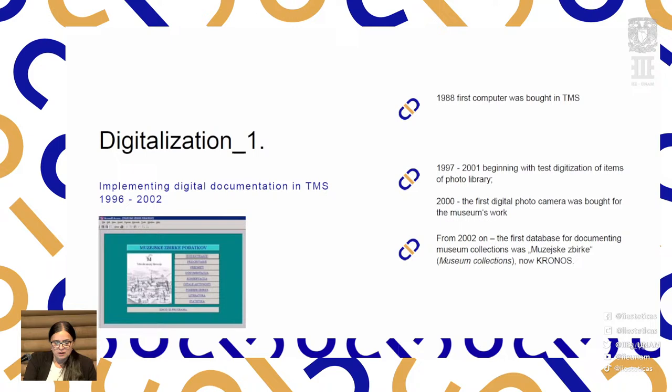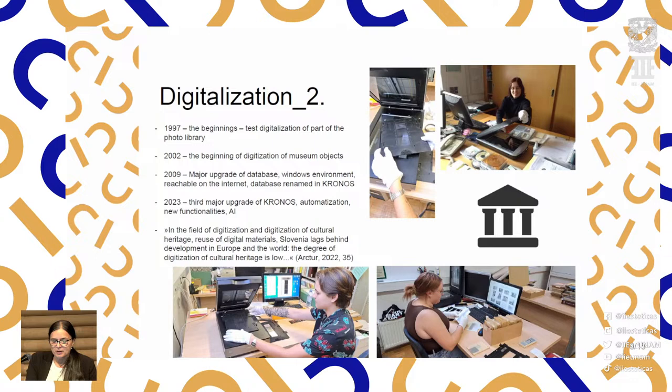In 1997, we began with test digitizing of part of the photo library. Then in 2002, the digitization of museum objects starts. A major upgrade of the database and move to a Windows environment was done in 2009. The database was also renamed to Kronos and became reachable on the internet. This year, a third major upgrade of Kronos added new automatization and functionalities, some artificial intelligence.